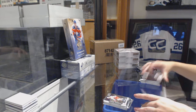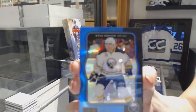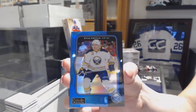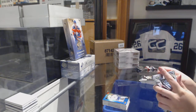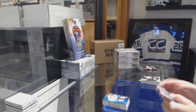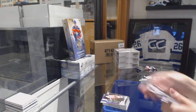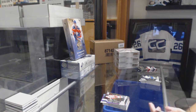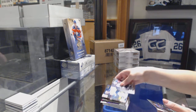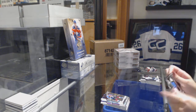We've got a blue rainbow, number /149 for the Buffalo Sabres, Kyle Okposo. Kyle Okposo. Violet Pixels for the Vegas Golden Knights, Alex Tuch, and a rookie of Red Wings of Evgeny Svechnikov. Rainbow of Mark Scheifele for the Jets, and a rookie of Alex Kerfoot for the Colorado Avalanche.